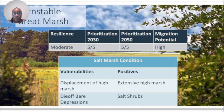And there's also other vulnerabilities witnessed at the site of die-off and bare depressions. Some of the positives that we did see is that it does have extensive high marsh area and salt marsh shrubs on site.